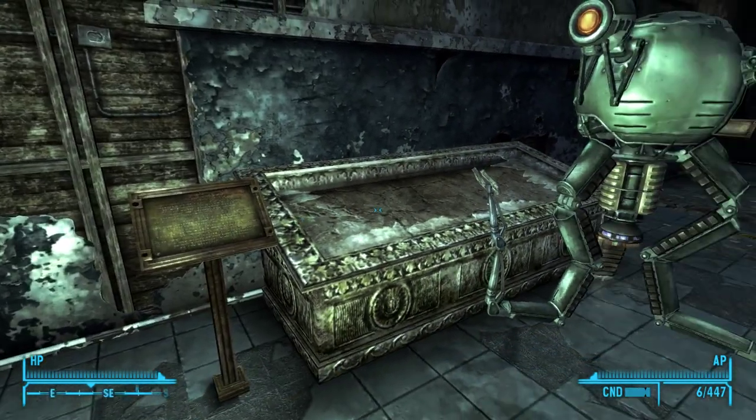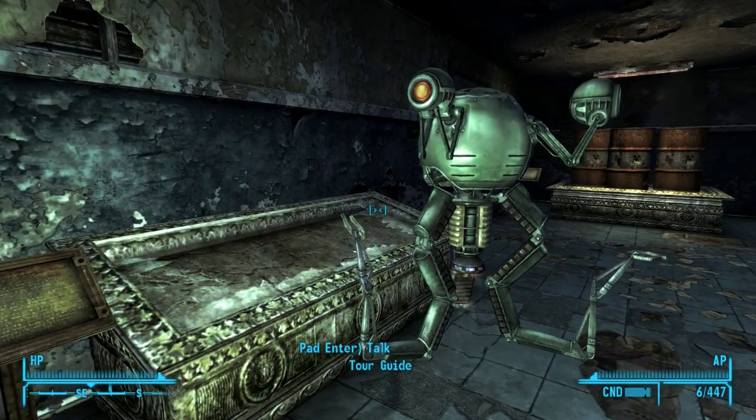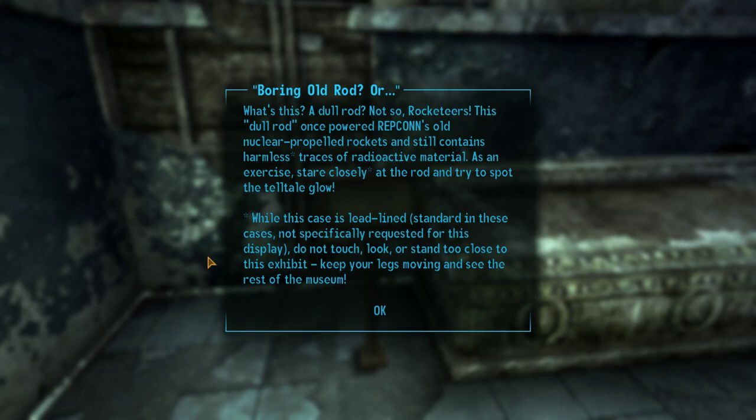In the lead line case behind me is a spent radioactive rod from one of our old reactors. No need to stand too close. Let's move along, shall we? Boring old rod, or what's this, a dull rod? Not so, Rocketeers. This dull rod once powered REPCONN's old nuclear-propelled rockets and still contains harmless, asterisk, traces of radioactive material. As an exercise, stare closely, asterisk, at the rod and try to spot the telltale glow. Asterisk. While this case is lead line, standard issue in these cases, not specifically requested for this display, do not touch, look, or stand too close to the exhibit. Keep your legs moving and see the rest of the museum.